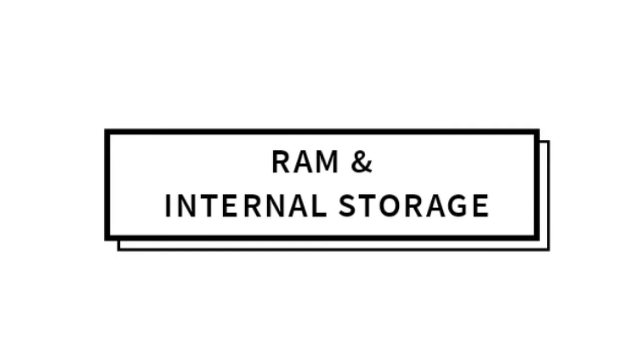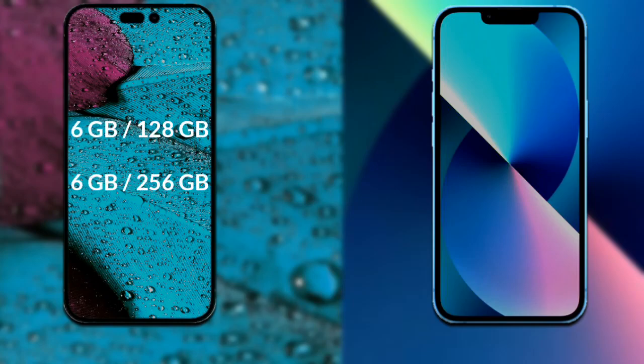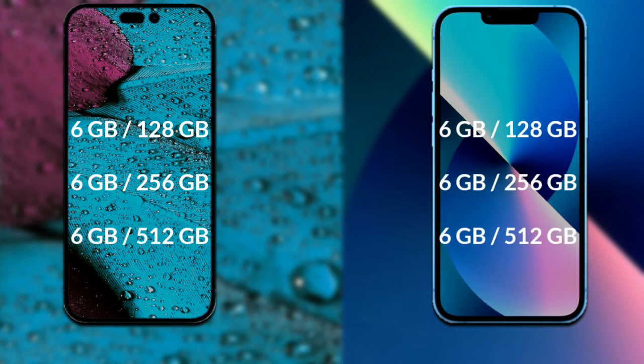Talk about both phones, RAM, internal storage. iPhone 14 Pro Max is available in 3 variants: 6GB RAM with 128GB internal storage, 6GB RAM with 256GB internal storage, and 6GB RAM with 512GB internal storage. iPhone 12 Pro is available in 3 variants: 6GB RAM with 128GB internal storage, 6GB RAM with 256GB internal storage, and 6GB RAM with 512GB internal storage.